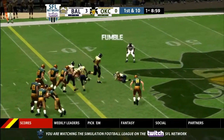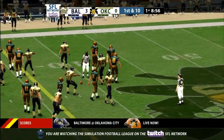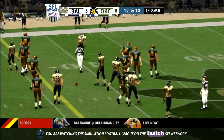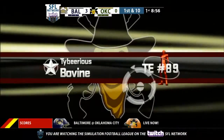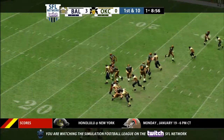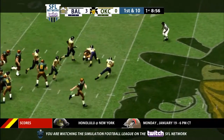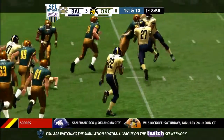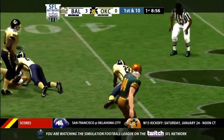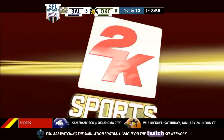Brewski, whole lot of space. He coughed the football up, and Baltimore recovers. 2 fumbles on 2 plays for Oklahoma City, and the fumble is recovered by Eddie Gage. I never thought I'd see the day. Pete Brewski, only 1 man to beat. Eddie Gage forces the fumble, and the Baltimore Crabs recover at the Renegade 40-yard line. You've got to be kidding me.